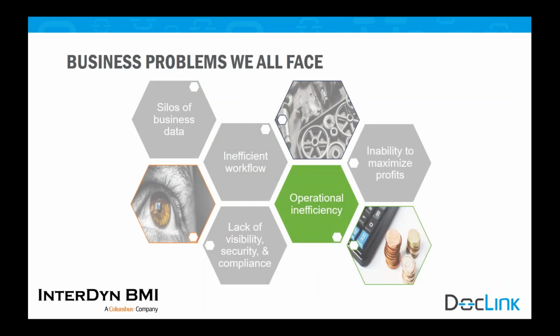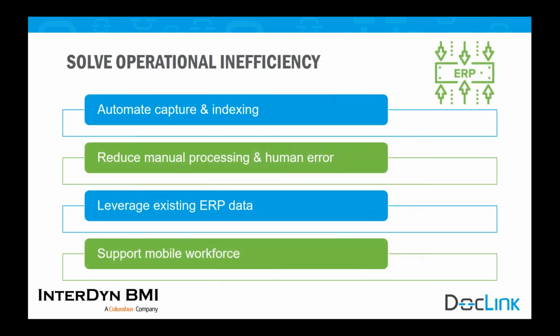Operational inefficiencies. As I mentioned, there's probably a lot within the organization, and I was hoping you can start thinking about those as I've been talking. These are the ones we point out and hear mostly on a daily basis: capturing information. How can you capture information and index that so you can search by it? We have various tools of doing so. Not every company is the same, so we don't force you into one package. We are modular based, so we can adapt to your organization and help you where you need help. When it comes to capture, we have about 10 different capture methods.